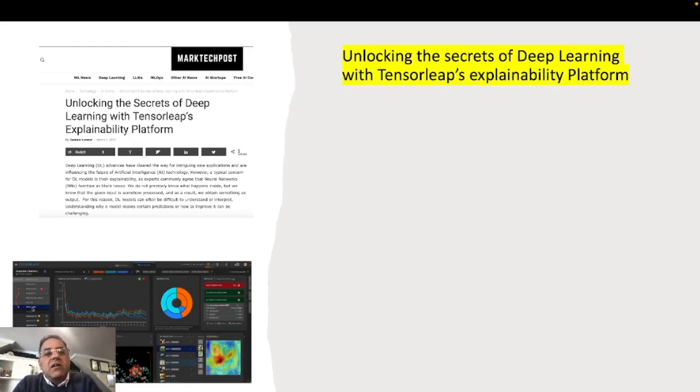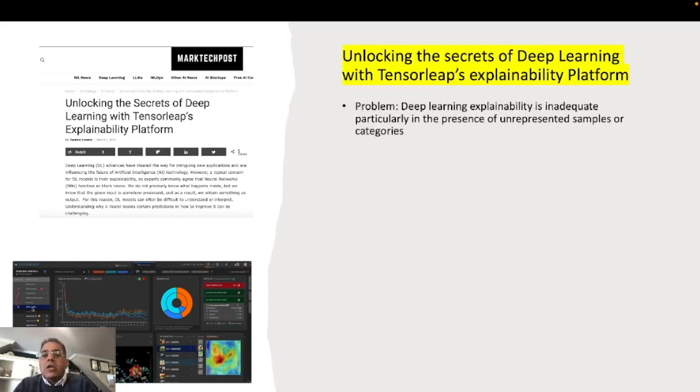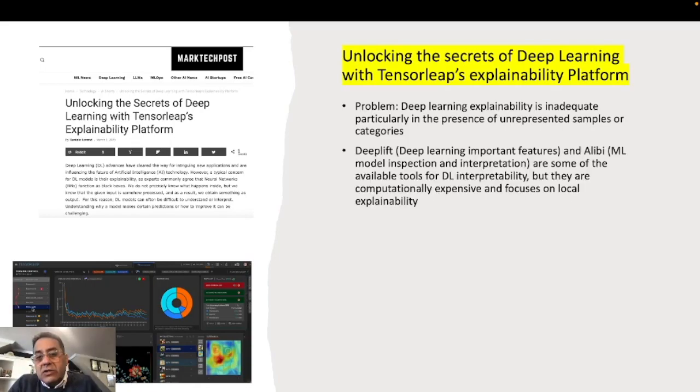Hi everyone, the next article is from MarkTech Post, and this is dated March 1st, and this talks about unlocking secrets of deep learning with Tensorleap's explainability platform. Now, the problem that we're trying to solve here is that deep learning explainability, as we know, is quite inadequate, particularly in the presence of unrepresented samples or categories. Right? Now, tools like DeepLIFT, which is Deep Learning Important FeaTures, and LIME, which is the ML model inspection and interpretation tool, are some of the tools that are available for deep learning interpretability, but they are computationally expensive, and they just focus on local explainability.